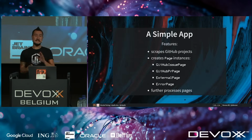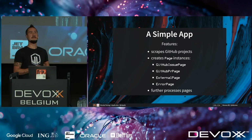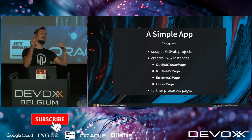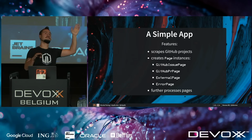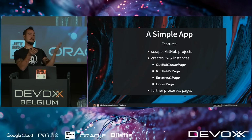Okay, so let's assume we're making some simple application. This is a GitHub scraper. You give it a GitHub URL, and then it just connects to that URL, finds the page. What is it? Is it a commit page or is it an issue page? And it scrapes all the content, it ignores the header and footer, and then sees what links are there. What other links are you, as a discussion on this issue, linking to?